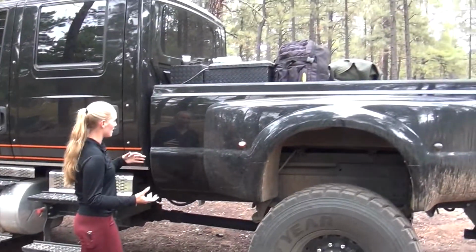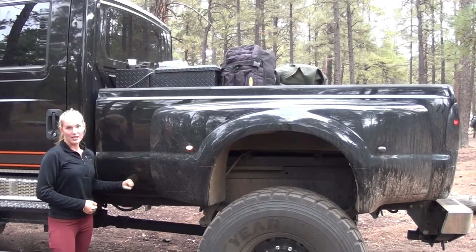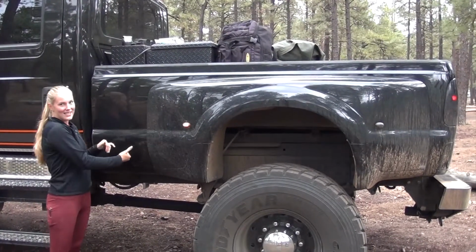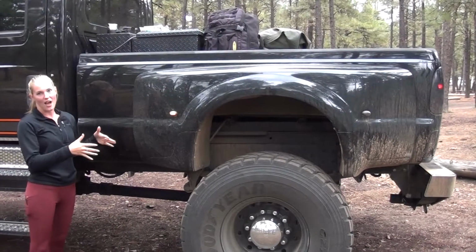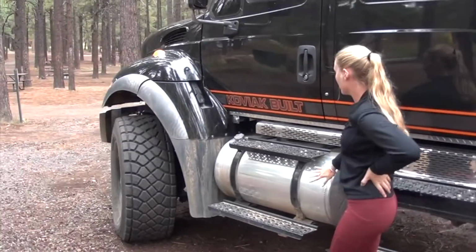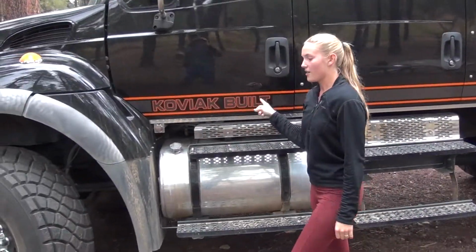Yeah. We've been looking at a lot of different options for having boxes at the bottom of this. So having toolbox areas, storage compartments, just more easy access, because as of right now, the only real outdoor storage that we have is in the toolbox. There was a tank on the other side. This is your fuel tank? This is our fuel tank. This is 39 gallons of diesel, and the other side are the air tanks.